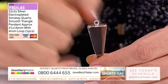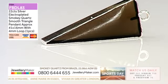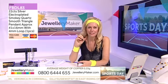Obviously, if you've got your gemstones, if ever you've been on one of the silver courses, maybe you've learnt to set your gemstones. I did it years ago, actually, one of the silver courses, and I've still got the big pendant that I made that I still love. I really enjoyed it. I had a great day. Yeah, a great day.